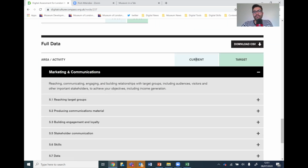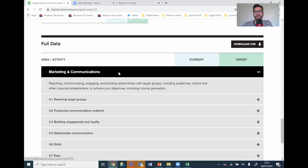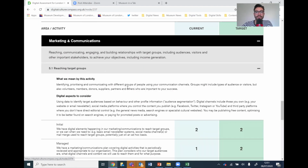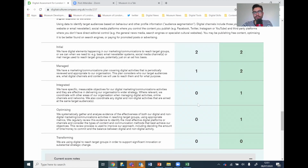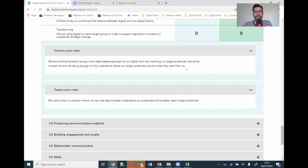So then you can also have a look at the full data. Again, you can minimize and maximize activity areas. So if I'd done more activity areas, there'd be more there. But once I've maximized that, you can then look at each individual question. So here is what I was saying about skills, data, and accessibility. And again, if we have one of the other activity areas, skills, data, and accessibility will be there too. But if we just look at one of those questions, it gives you the overall information, like the stuff that you see when you complete the question. And then it gives you the scores for each one, how you're performing at the moment and how you're planning to perform in the next 12 months. And then this is the really important point that I was mentioning, the score notes.